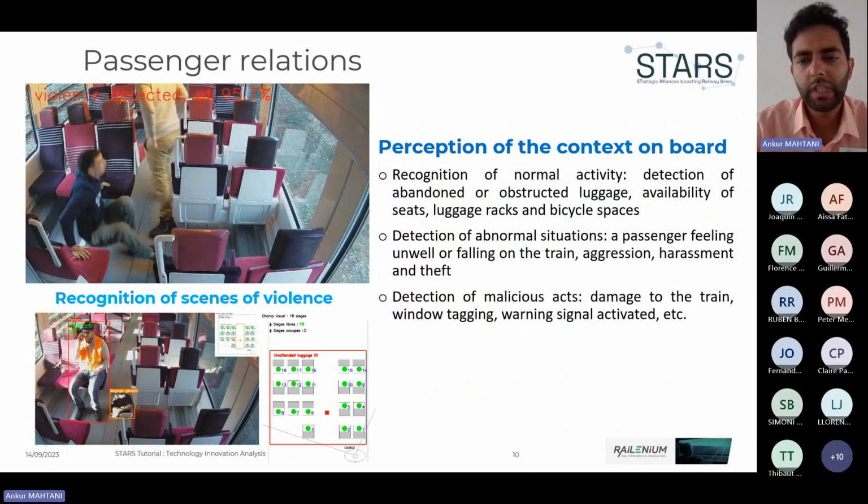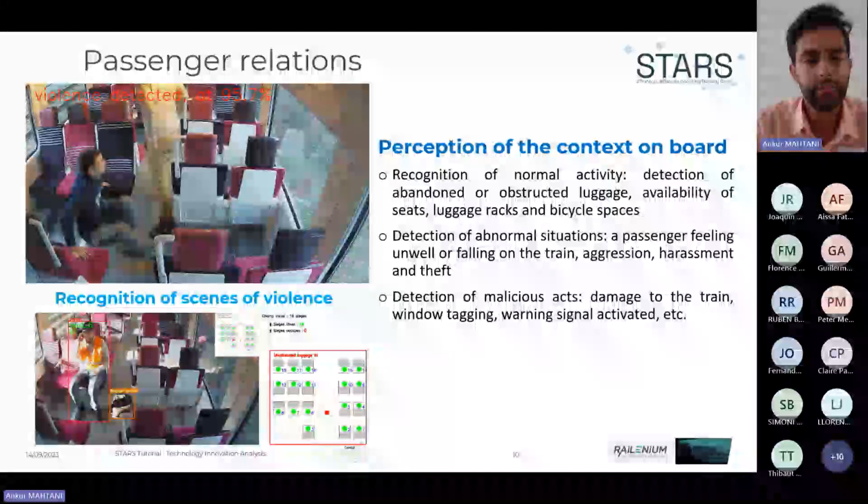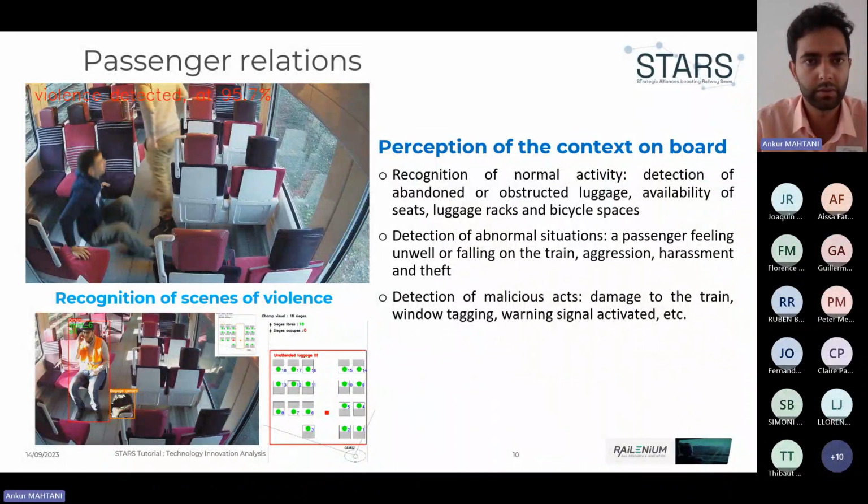Some other challenges that will give more information to the driving system could be damage to the train, window tagging, or other warning signals, for example. One of the issues with unattended luggage is that it can have a huge impact on driving and on the whole flow of railway traffic. So detecting it and signaling this information is also a challenge and a huge issue.